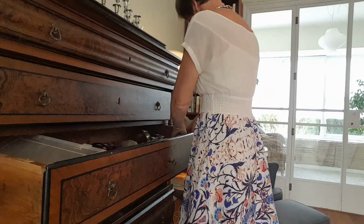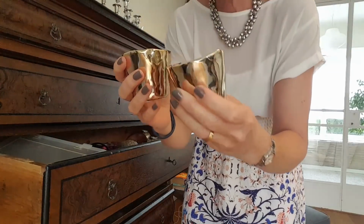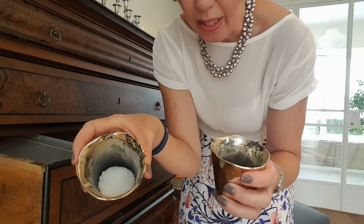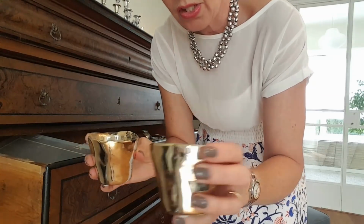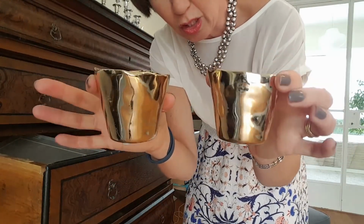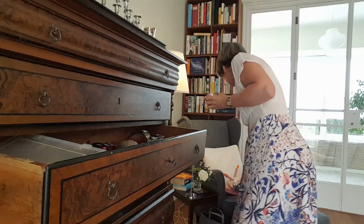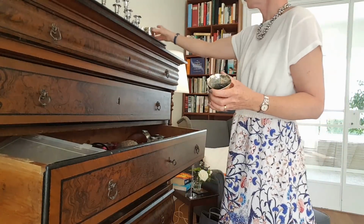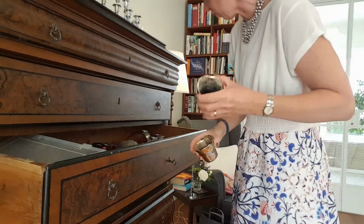Nope. Okay, and these ones, I did like them, but you can't kind of see through them, and I had to put salt in the bottom to kind of raise them up. I think those, I'll toss the salt out, and those are going to be giveaways. Let me see. I'll tell you what, I've got a bag here. I'll use that one for the rubbish. Okay, so those are going to be a giveaway. Much as I love the shiny, they're just not working for me.